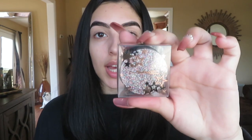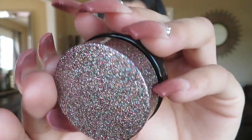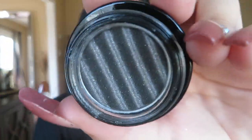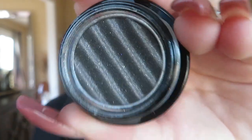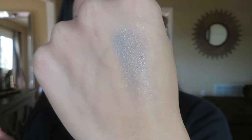Next, we have this eyeshadow here. And look at this packaging, that sparkly cap. And then look at the inside. Doesn't that look sick? It looks sheer. When I tried it on at the store, it was so pigmented. That's why I bought it. So I don't know what's going on.